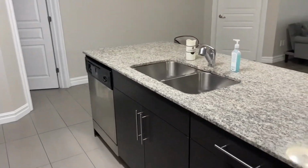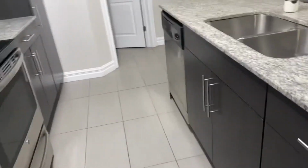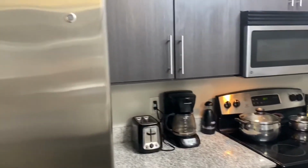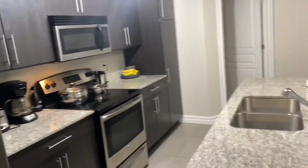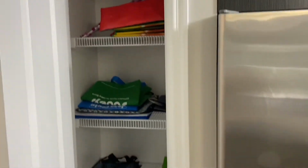So we have more storage, dishwasher. And I just love that everything is stainless steel. I think this had to be my best choice because of the storage and the space. It's definitely my favorite.